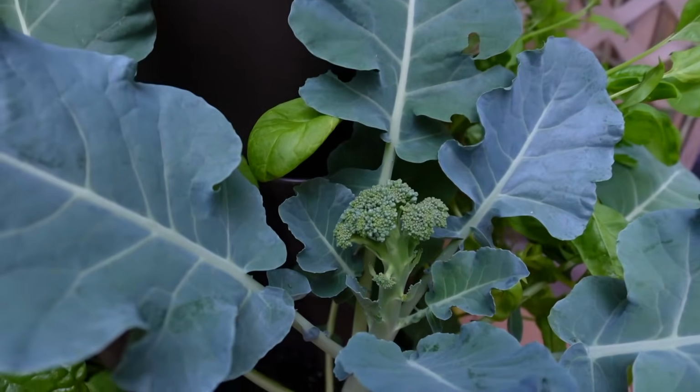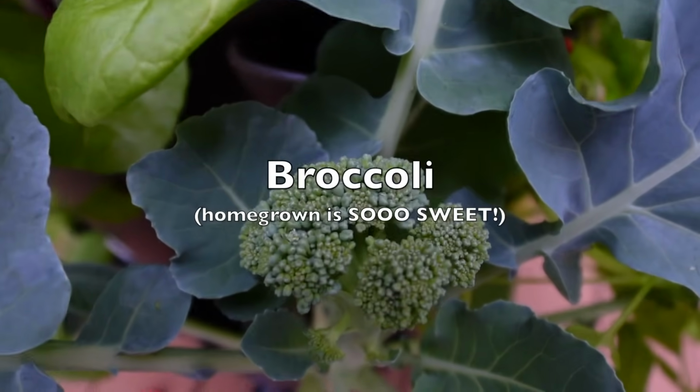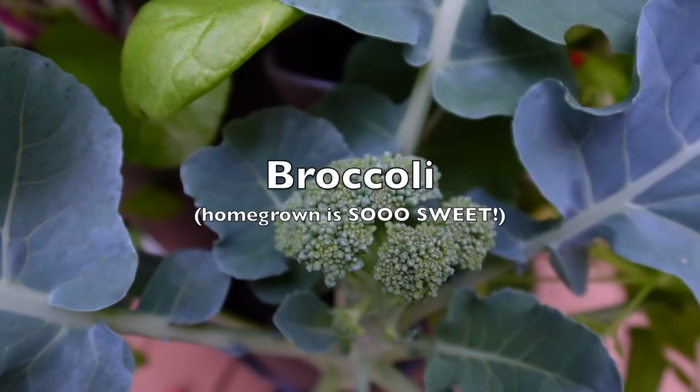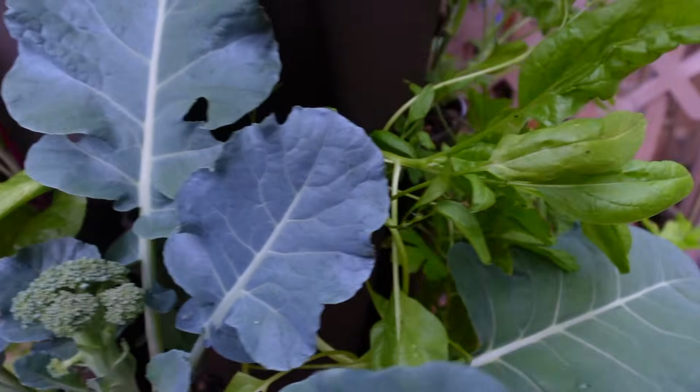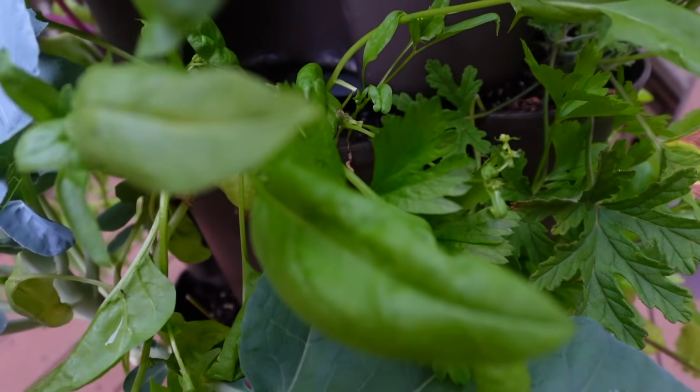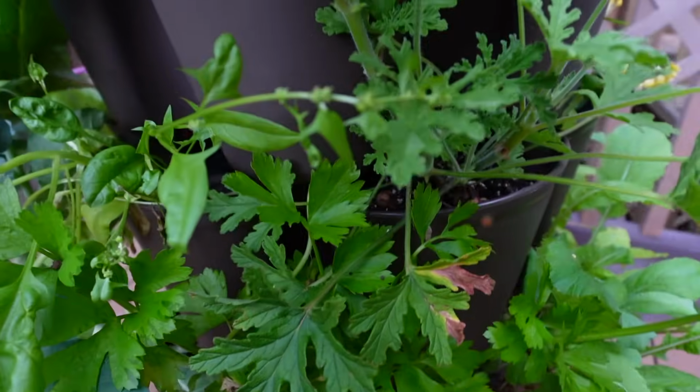Your eyes aren't tricking you. Yes, that's a head of broccoli. And might I add that homegrown broccoli is actually sweet. Like you'll bite into it raw and that's the first taste that you'll notice. It's late spring, so we're down to our last, but I've got a few more sprinkled throughout the garden.